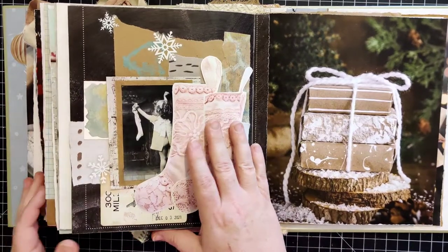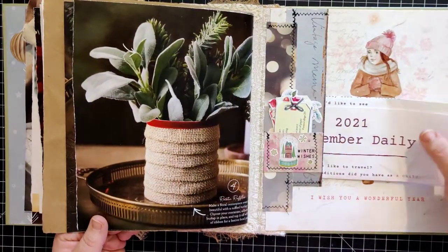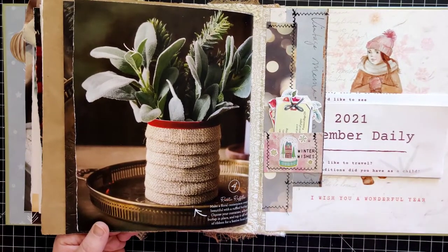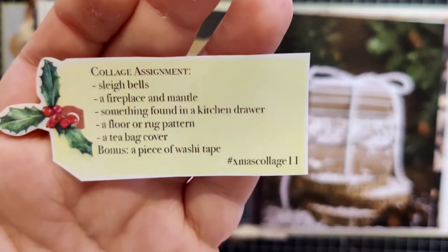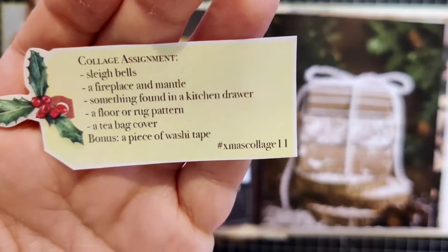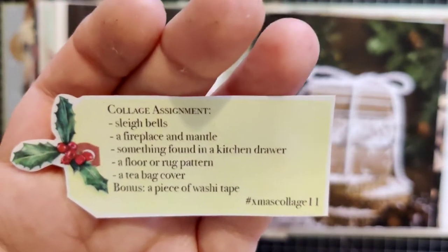All right, now let's move on to today's journaling prompt. I decided again not to go with a prompt from here, but I'll do one of these assignments that Marguerite Miller did. So the collage assignment for today is sleigh bells, a fireplace and mantle, something found in a kitchen drawer, a floor or rug pattern, a teabag cover, and then bonus, a piece of washi tape.